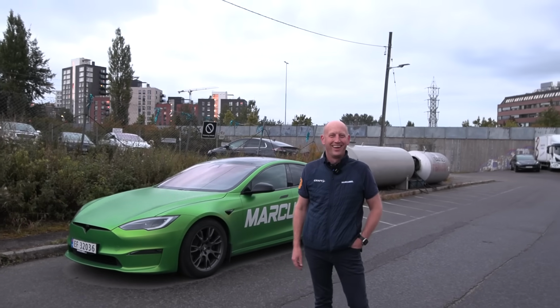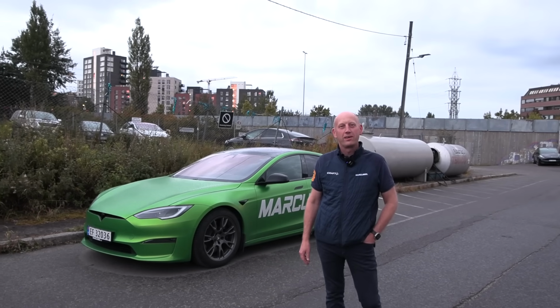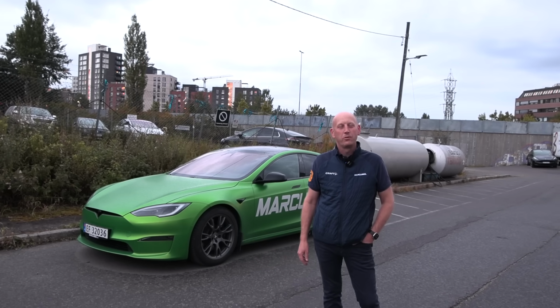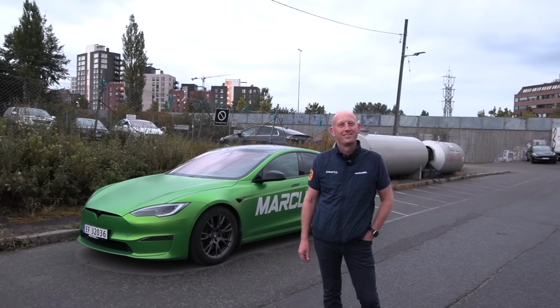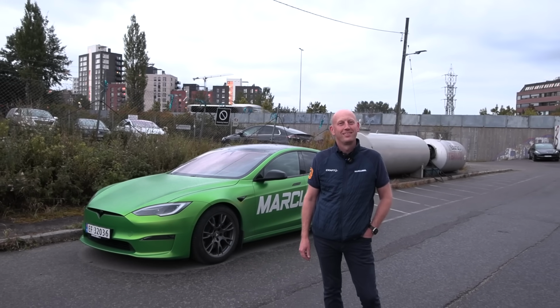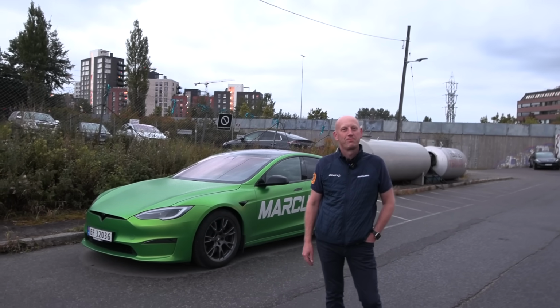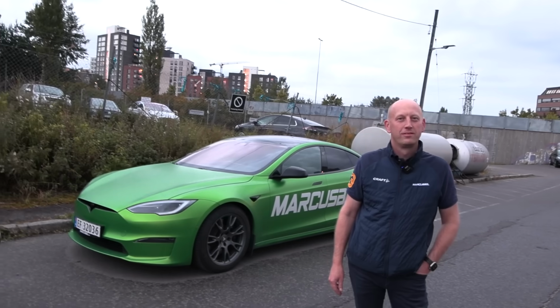Okay, so it was covered by insurance at least. Oh, thank God! It was around 280k NOK, around 28,000 euros. Yeah, around 27,000 euros. Really expensive repair, but at least insurance covered it, so that's good. And the Plaid is now back. Do we see any signs of the damage?